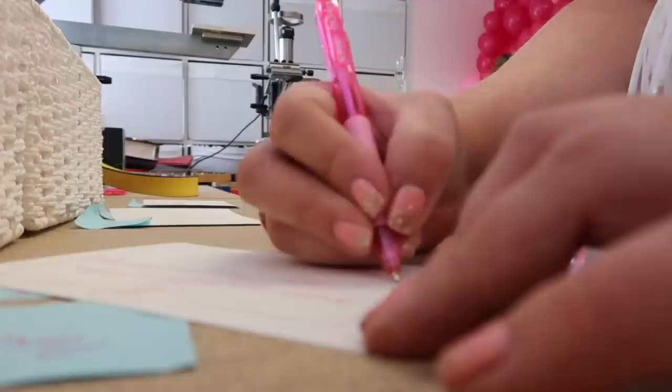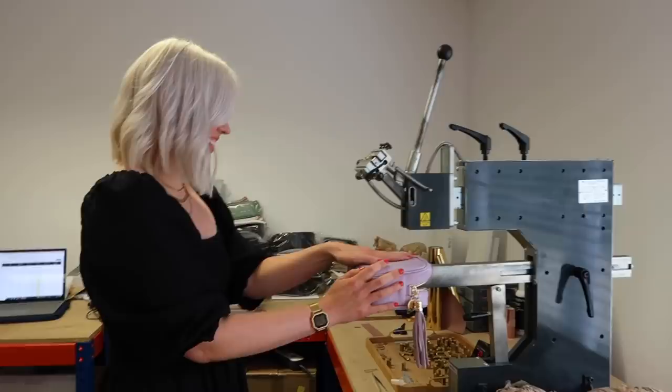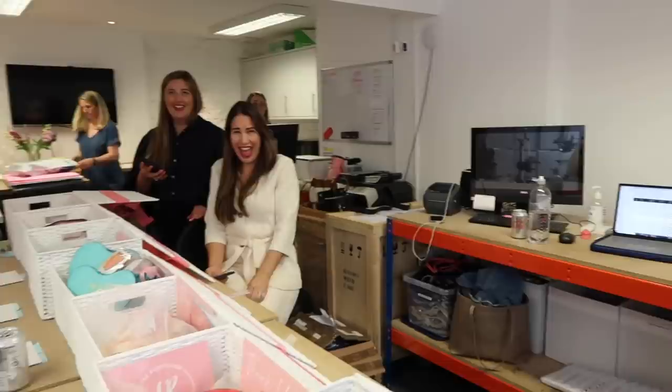So I got a little bit sidetracked from writing my notes, and then I found these two bags, and Libby and Rachel said I could have them, so Emma is now kindly embossing. Is this one called the pony bag? Luna. The Luna. Why am I calling it a pony? This is the Luna bag.